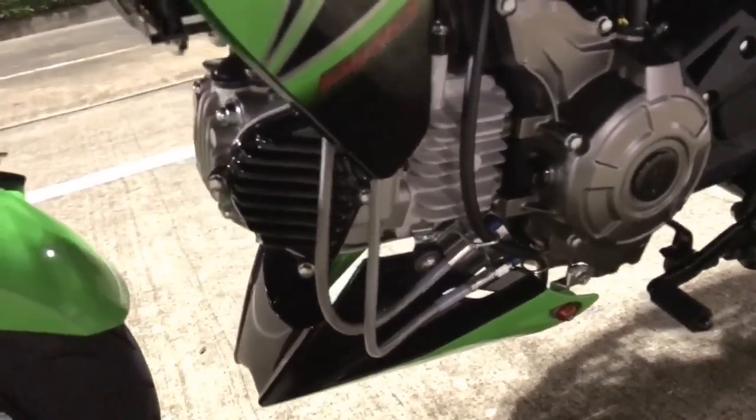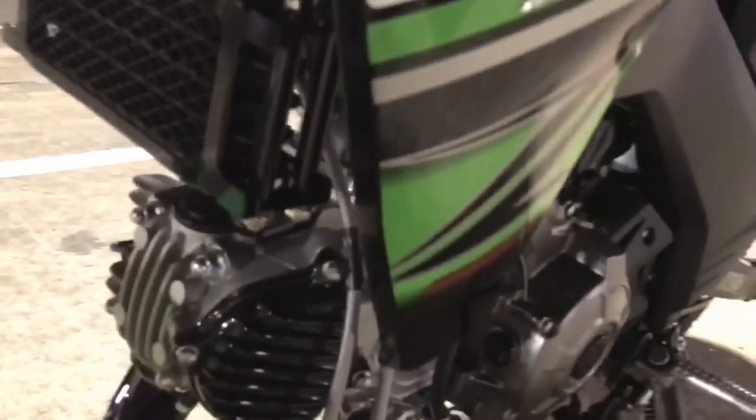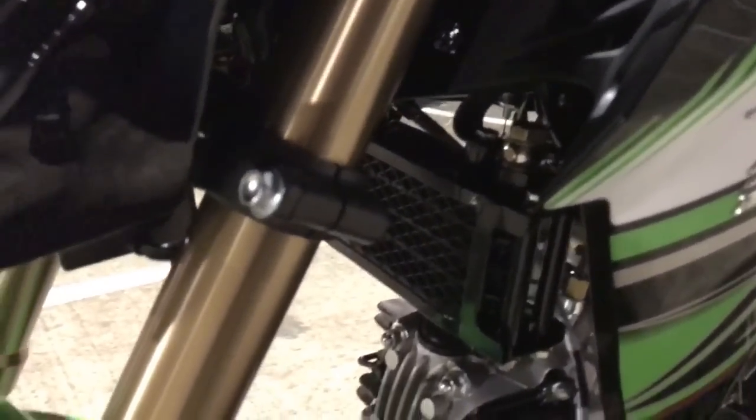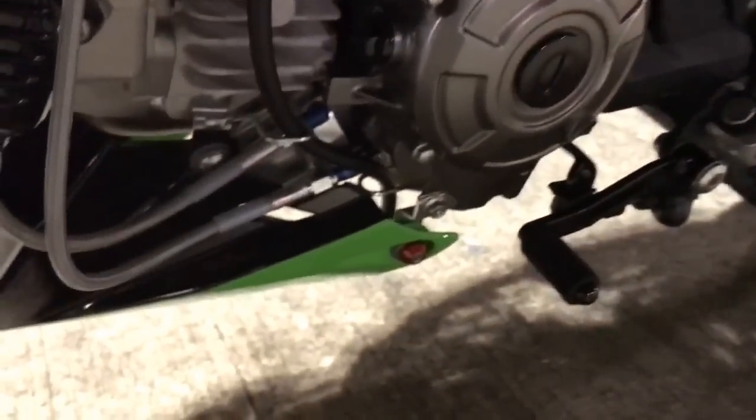and I have done a Steady Garage 143cc big bore kit with the race head. Also, Steady Garage made me an oil cooler. Pretty sweet.